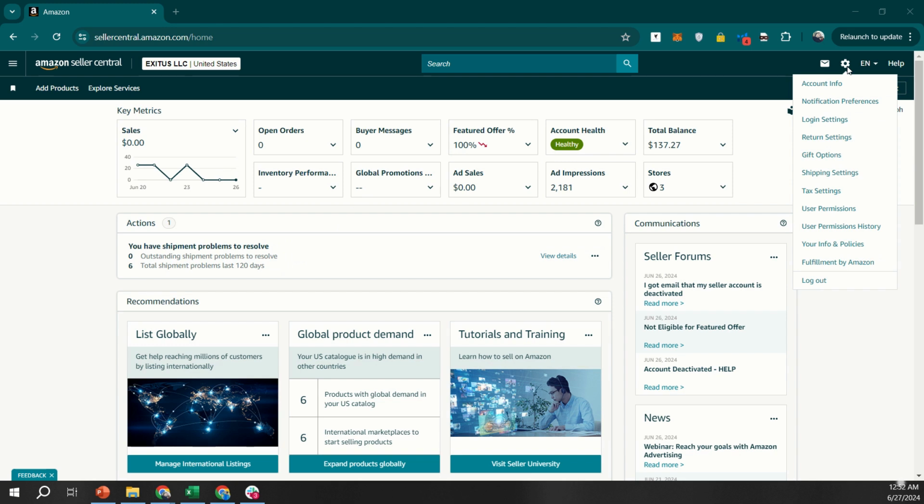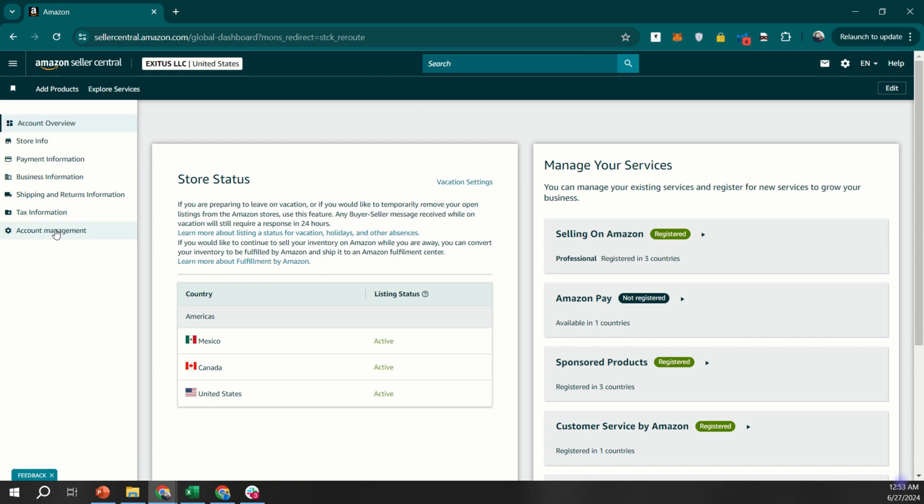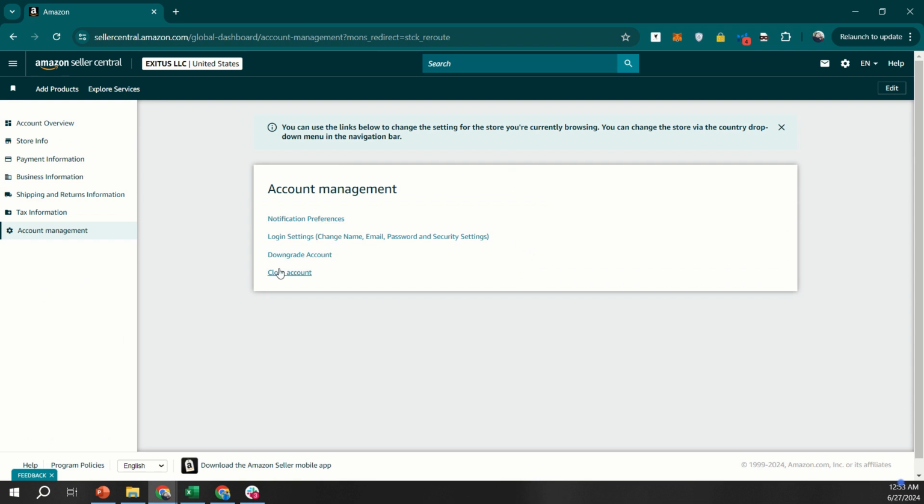First, log into your Seller Central account. Navigate to the Settings menu at the top right corner of the screen and select Account Info. On the Account Info page, you'll see various sections. Locate the Account Management section and click on that link. Here, you'll find the option to close your account. Click on this link to start the process.